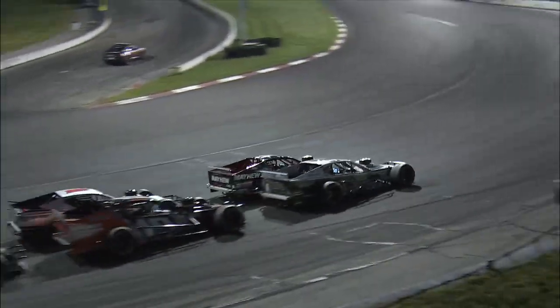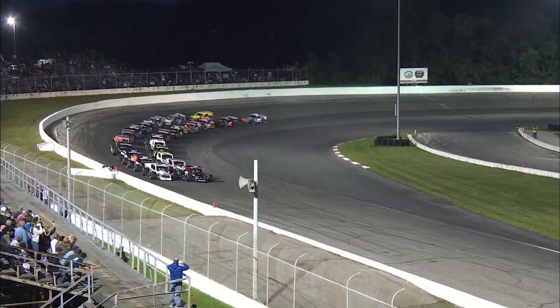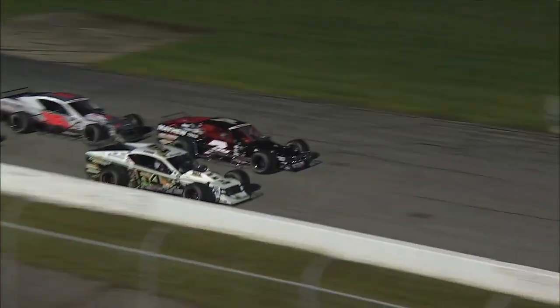Speedway. Pace car is in as the field rolls off turn number 4 at Thompson. Austin Beers in the outside lane is the pole sitter as the green flag is shown from atop the flag stand.